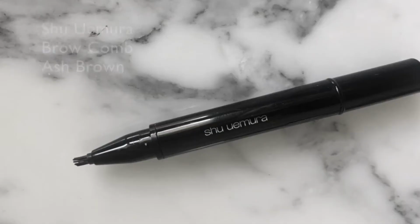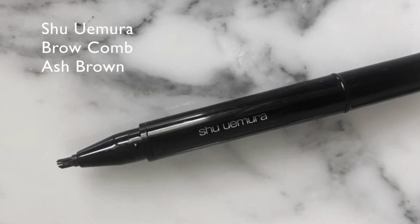This is what it says about the brow comb. It says it's a unique comb type applicator for precise control and buildable color payoff. It's lightweight and creates a clean finish while providing natural shine on hair even in one stroke. It doesn't smudge, rub off, or flake, and I love that because there have been so many times where I've gone like this and then half my eyebrow is gone. So it's important that it stays all day.